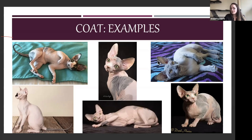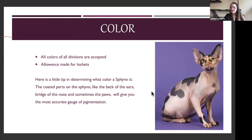So if we look at the outer edge of the ear, that's going to be the most accurate in determining the pigment of the cat. Sometimes that doesn't work out if we don't have the color we're looking for. If the cat is a white and something, it doesn't always help, but it could be a useful trick to tell. An accurate gauge of pigment would be wherever there's coat on the cat, or if the tail is coated.